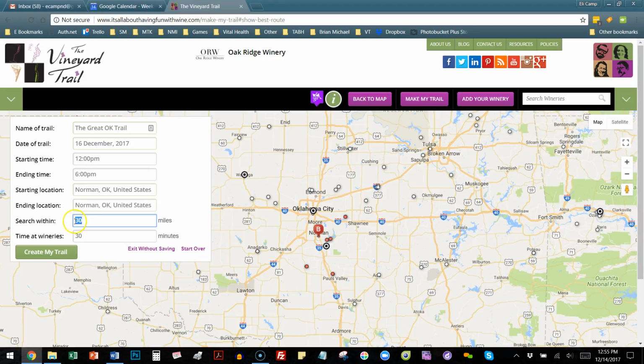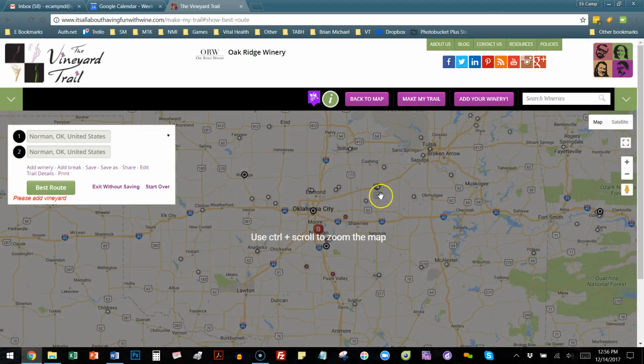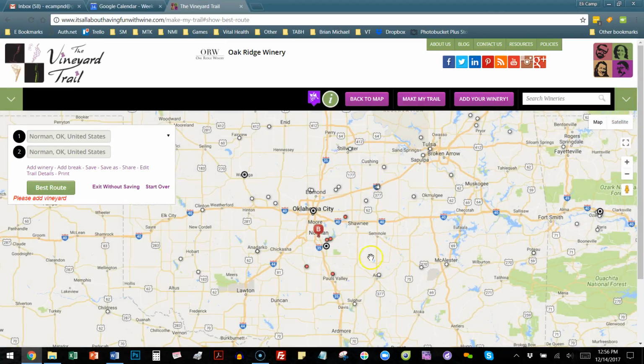This is where you can decide how many miles away you want to go, and I'm going to leave it at 30 miles, but you can put it at whatever you want. And how much time you'd like to spend at the wineries you can also adjust here. Once you fill in this box, you can click Create My Trail, and then that will allow you to start selecting vineyards and wineries off of the map. So what you'll notice right away is that we have some white dots and we have some red dots, and these red dots are ones that are within your search.